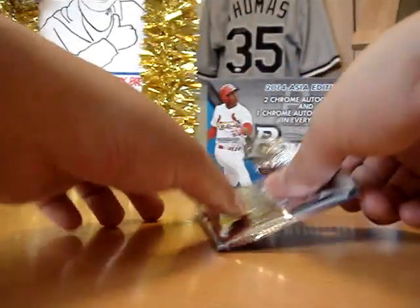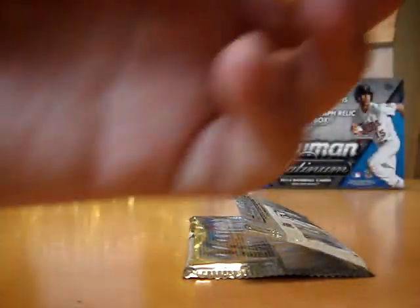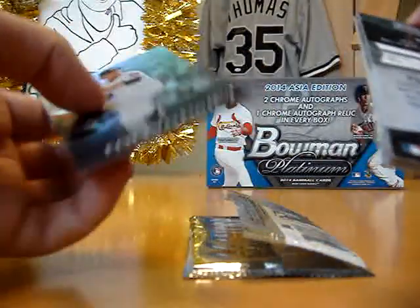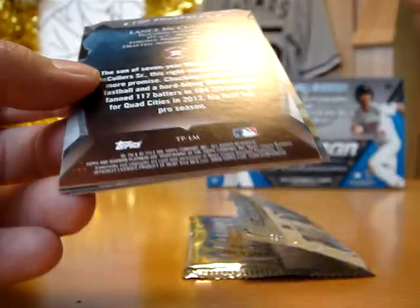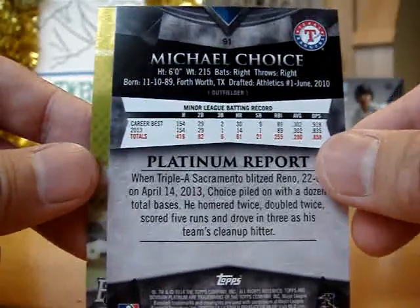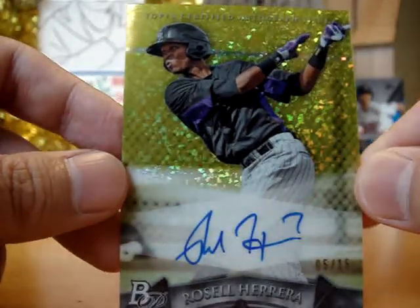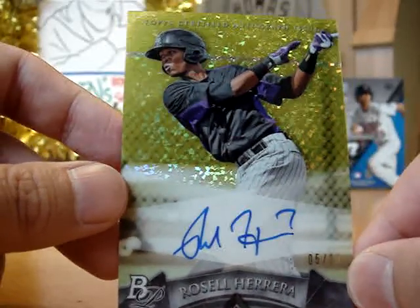And the final pack, the final hit, is a Canaries Diamond here. Nice. Who? Joe Panik. Who? Michael Choice, and the Canaries Diamond autograph card is not bad, I think. Lucas Giolito, number 5 out of 15. This is a Canaries Diamond autograph card.